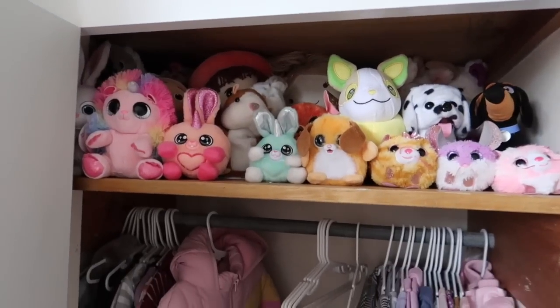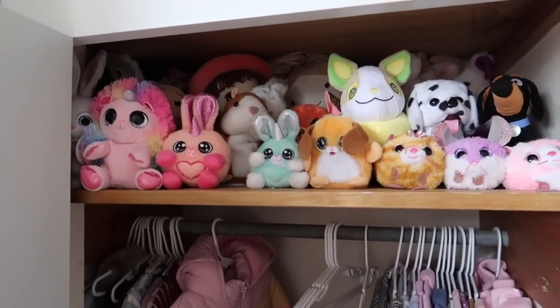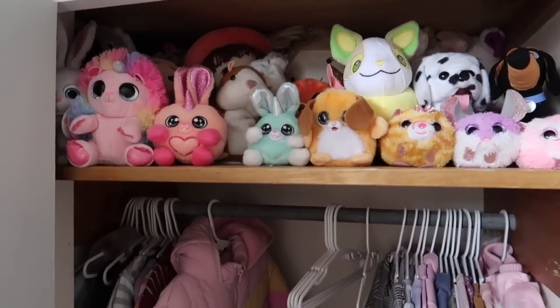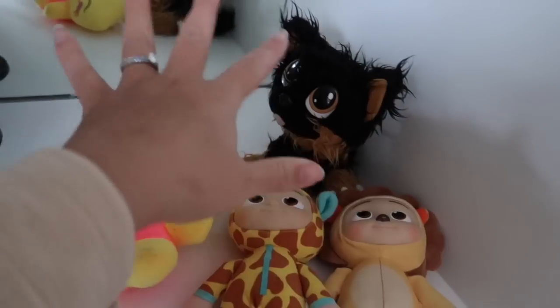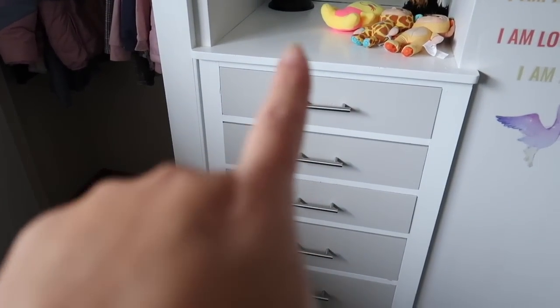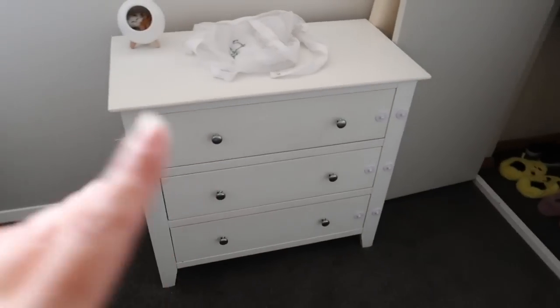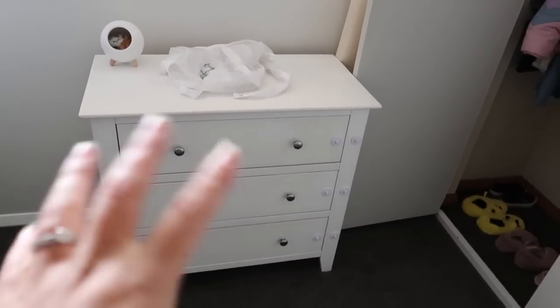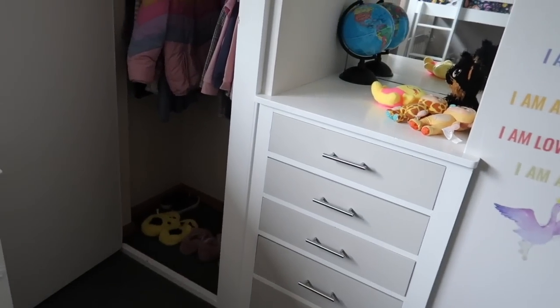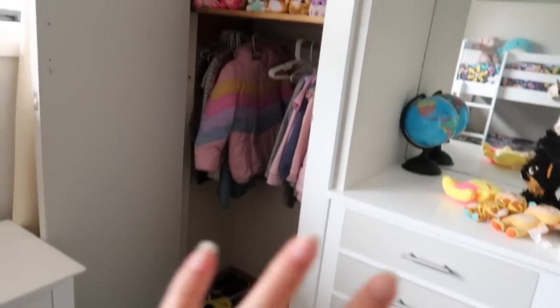A few days ago, both of my girls got a teddy each, and so I asked them if there were any old teddies they wanted to get rid of to make room for the new ones, and they decided to get rid of these ones here. Anyway, they're going with the hammocks, and then I'm just going to quickly have a look through the girls' drawers. So one of my girls has her clothes in those drawers, and then my other daughter has her clothes in these drawers so that they're separated, which actually works a lot better than when they were both trying to share a set of drawers. So I'll go through those.